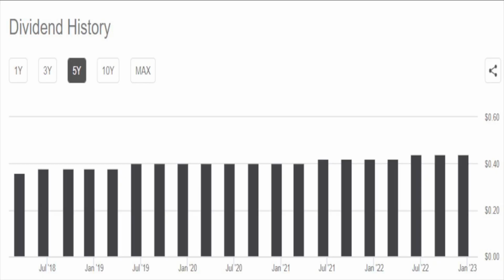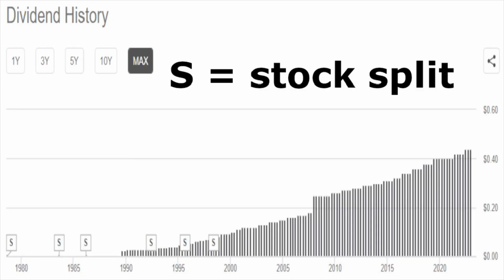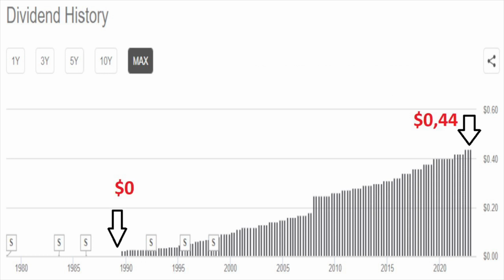When we take a look at the dividend history, we notice that first, Leggett & Platt pays out about 40 cents per share every quarter and is raising its dividends per share. That's what the Dividend King does. This 5-year history isn't really that impressive, but when we take a look at the max history, we can see a massive rise from zero before 1990 to 44 cents per share each quarter as of the end of 2022.